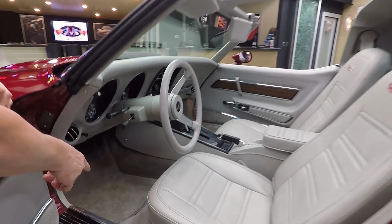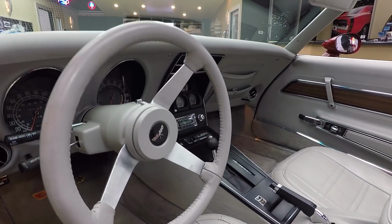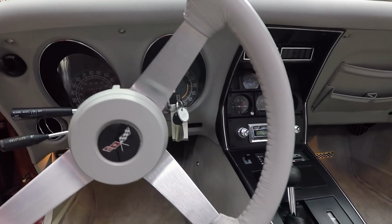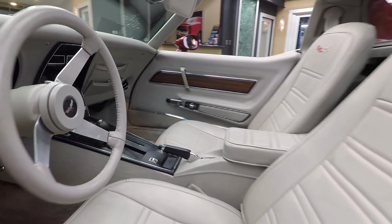The carpeting looks good. Look at all the paint work on the steering column. It does have that telescoping steering wheel. All the gauges are nice and bright. Center console's in beautiful shape. The upholstery on the seats looks good. All the carpeting there in the back here.